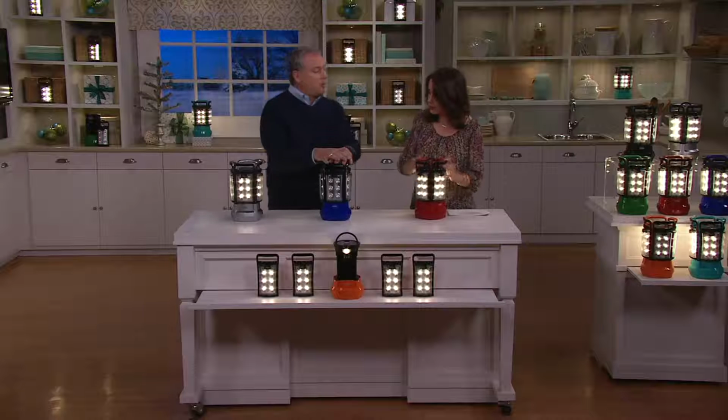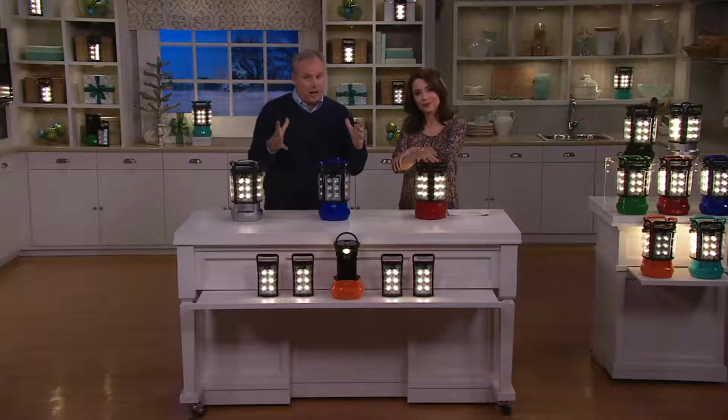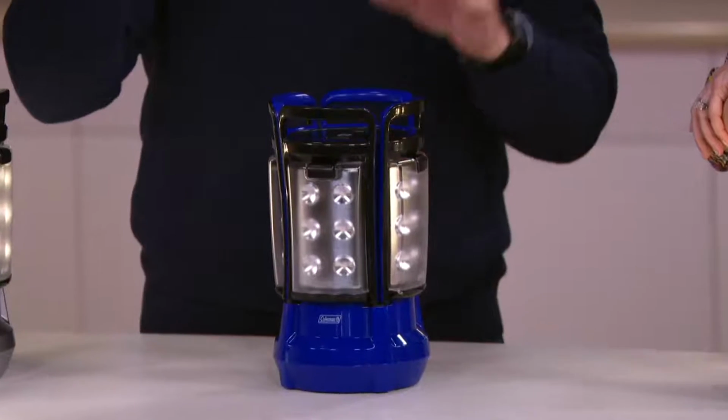So let's show them a little bit of Coleman 101. Okay. When you get this home and you take it out of that great 4-color box, that's the other great feature too. It's not in a brown box, it's a 4-color box. Awesome for a gift you can put a bow on.